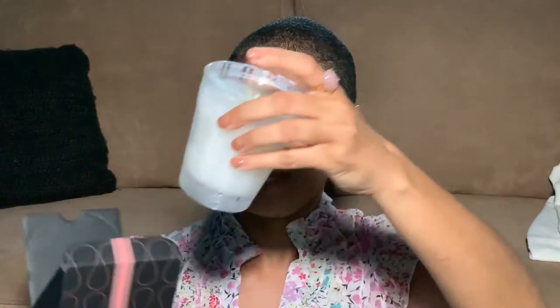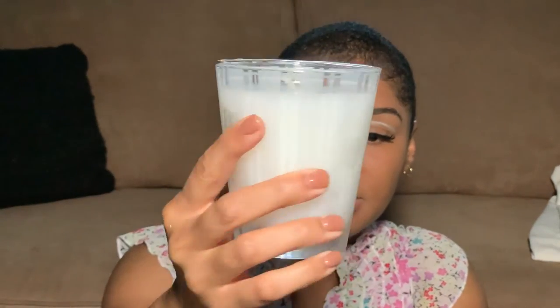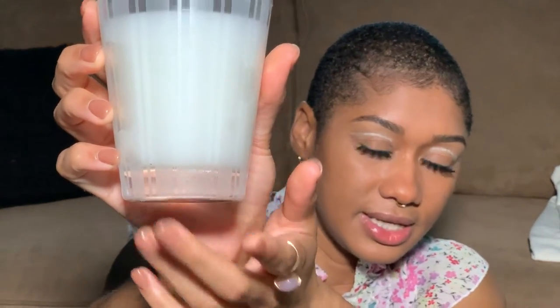So yeah, this is a beautiful scent. This is my first Nest candle, super cute packaging, and I love again the frosted glass, but in stripes, very nice. And you can see engraved at the bottom, you can kind of see Nest. So yeah, super pretty, super potent.